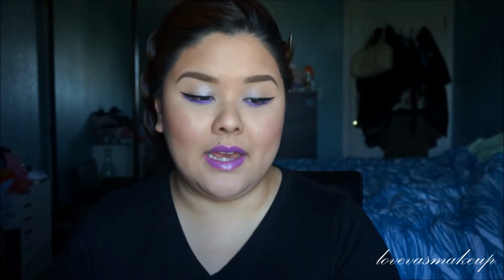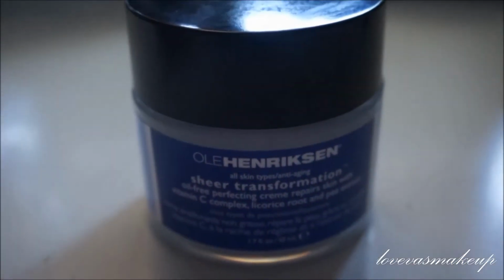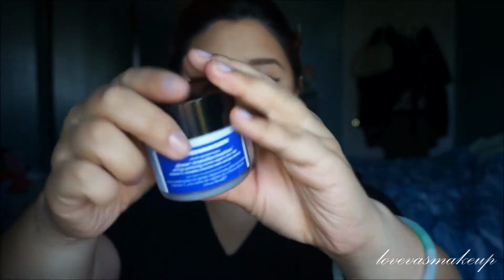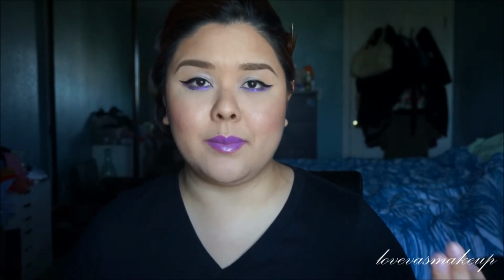And to pair up with that, I have been using my Ole Henriksen Sheer Transformation. This one is basically a moisturizer, and it's a lightweight moisturizer. It's fragrance free, more on the natural side of ingredients, has a vitamin C complex, so it helps lighten my skin. If I have uneven skin tone, that will help with that too, because I do sometimes have a little bit of sunspots under my eye. I'm starting to see them come out now.